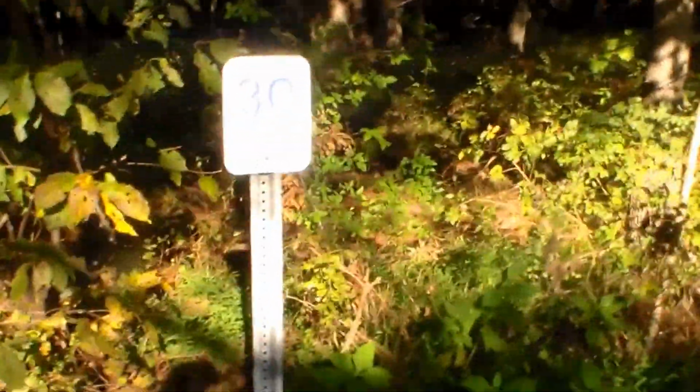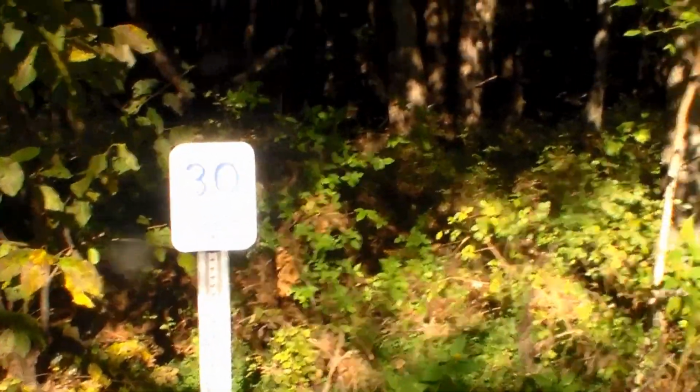Okay, everybody, as promised, we hit number 30 there. I don't even know if you can see that with the sun, but we'll try to get up close to the map here.